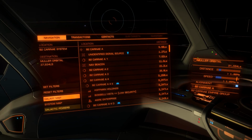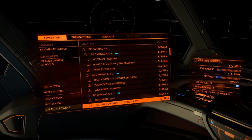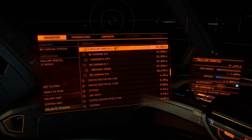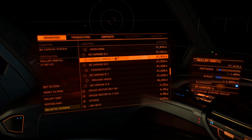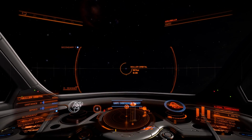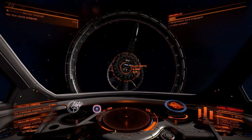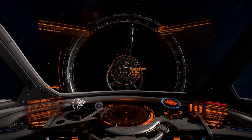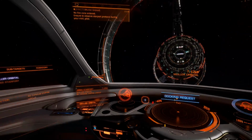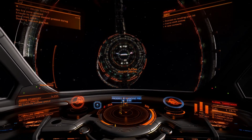Right, so we already have our target, which is Muller Orbital. No idea why the person wants to go there, but they do. It's a good 37,000 LS away, so it's going to take us a little while to get to. Okay, so we're coming in at the mail slot, or just about. Let's hope we don't get scanned. Docking at 7.5. Okay, we're good. We just need to avoid the scans.